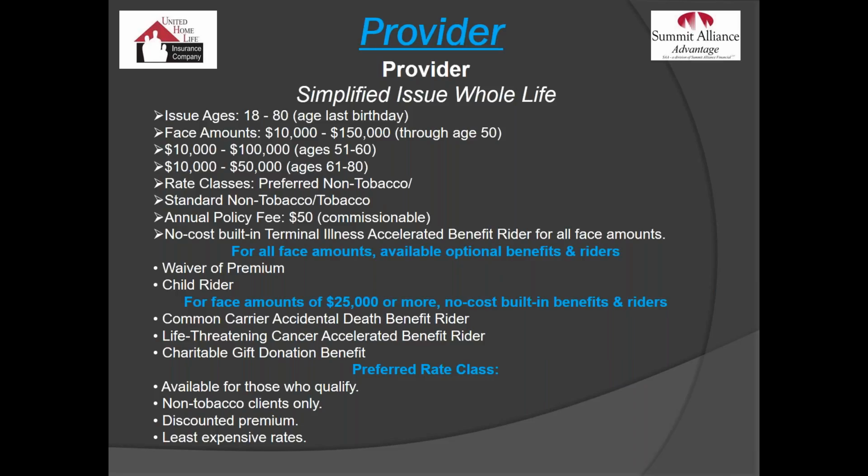They also have the no-cost built-in terminal illness accelerated benefit rider for all face amounts, considering the minimum is $10,000, so that's automatically going to be included. A waiver of premium can be added. They also have the child rider that can be added for face amounts of $25,000 or more. There's a no-cost built-in benefit and rider. Some of these riders are the common carrier accidental death benefit rider, the life-threatening cancer accelerated benefit rider, or the charitable gift donation benefit rider. Again, this is for face amounts of $25,000 or more. These riders are automatically included.